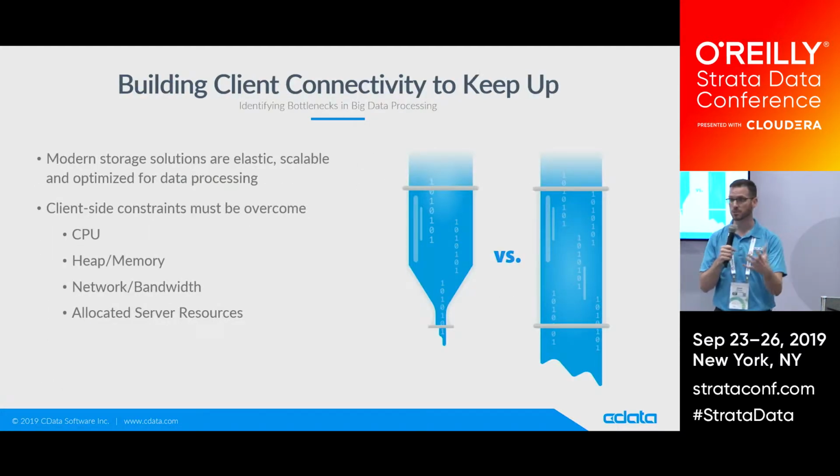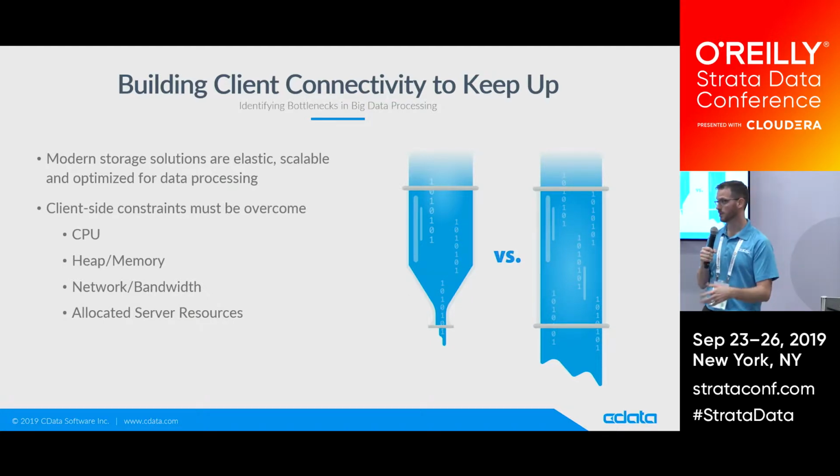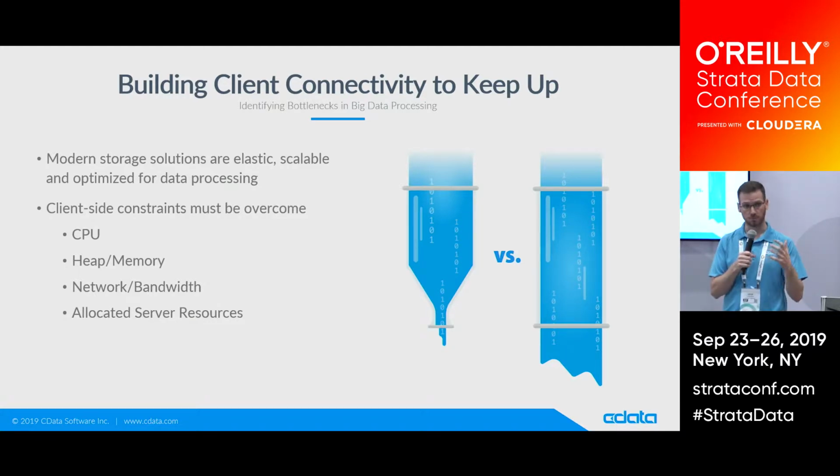This is where it becomes important to build client connectivity that keeps up. Modern storage solutions are elastic. Modern storage solutions are scalable. So you're getting all of the data performance that you want out of your data warehouses, but you need to make sure that your client applications are optimized to take advantage of all of that. There are certain things that your client applications need to use well in order to leverage the performance that's built into your data warehousing.